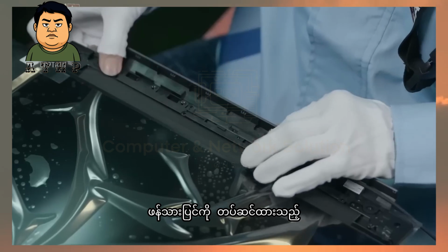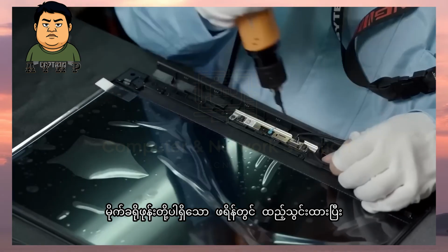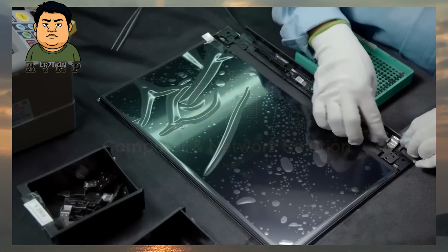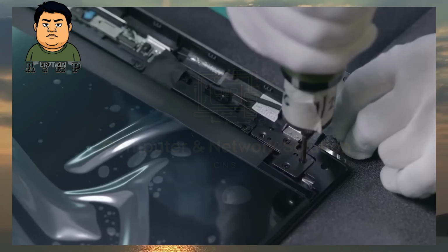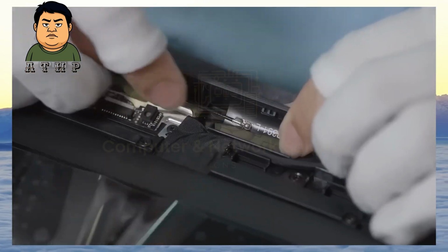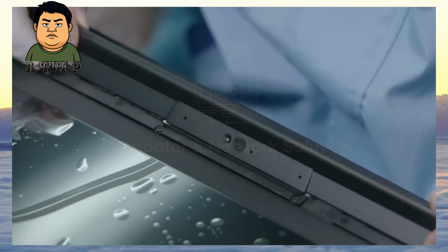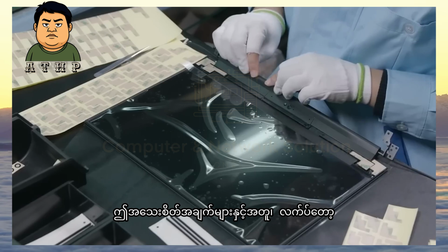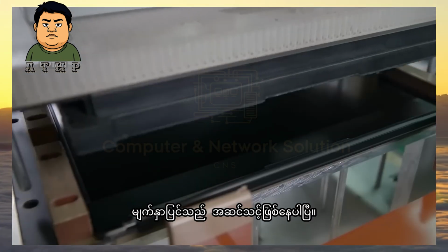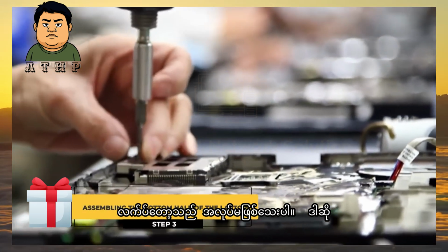The screen is mounted into a frame that includes a built-in webcam and microphone, then finished with a thin metal bezel for added durability and aesthetics. With these details in place, the laptop screen is ready. Now that the screen is complete, the laptop still isn't functional.